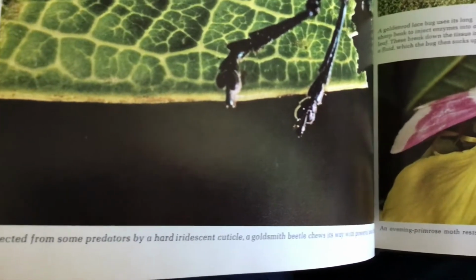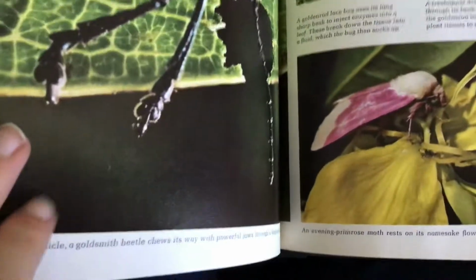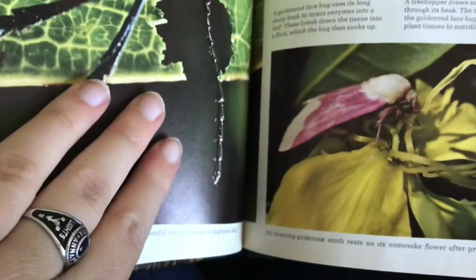Protected from some predators by a hard iridescent cuticle, a goldsmith beetle chews its way with powerful jaws through a dogbane leaf.